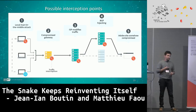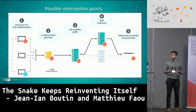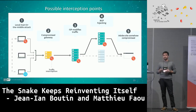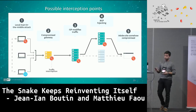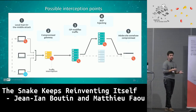So maybe some of you know about FinFisher, which is software used mainly by law enforcement agencies, and there is a module there that can be installed in the ISP servers that is able to inspect all the traffic. So we know the technology exists, so this is something that is possible. The fourth option would be BGP hijacking, so trying to reroute the IP on the fly to servers that the attacker could control.